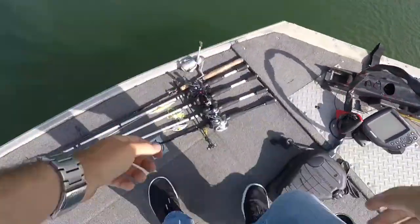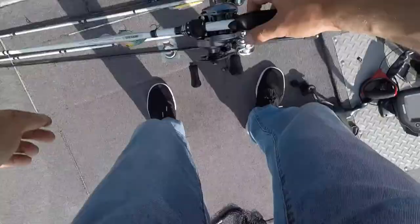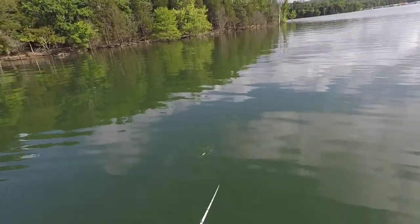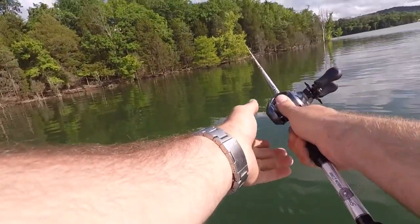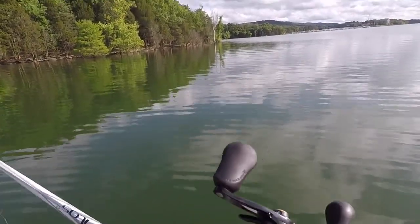Spot numero dos, number two. Now, since you guys last seen me fish this lake, the water has risen a buttload. I mean, when I say a lot, I'm talking pretty much 10 feet above full pool. So the water has come down probably 5 or 6 feet since then, but I haven't checked lately. It's either still 4 or 5 feet above, or it's right on full pool. I mean, we're right up in the trees.